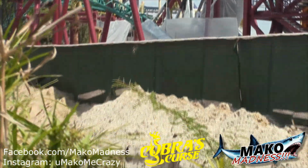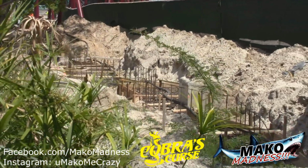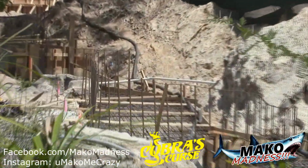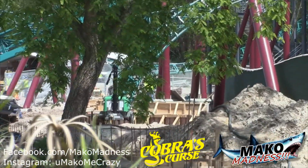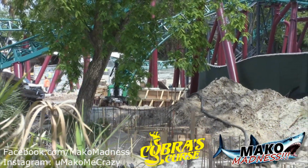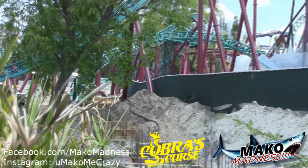And one of the bigger things to note over here also, check out this. Looks like we may have a pathway of some sorts, possibly, or a barrier. But it does look like it's wide enough for a pathway. And it goes all the way down over there. So I'm wondering if we're going to have it connect to some of the pathways over there. Really opening up the entire area for great photos and interaction.